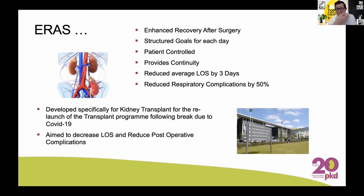In its original trial and in its original implications, it reduced average length of stay by 3 days for those patients and reduced respiratory complications by 50%. So that was our aim, really, in order to keep patients as safe as possible. So myself, Hussein, and a couple of colleagues developed an ERAS program, which is on the next slide. We actually had been talking about putting it in place for a long time prior to this, and then this gave us the perfect opportunity to use it.